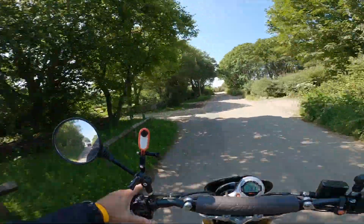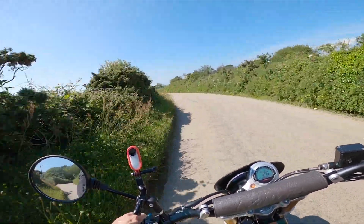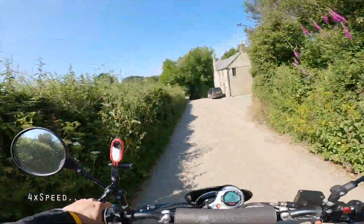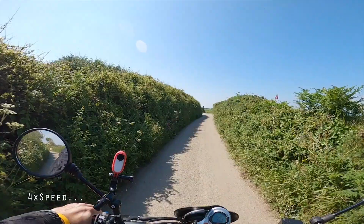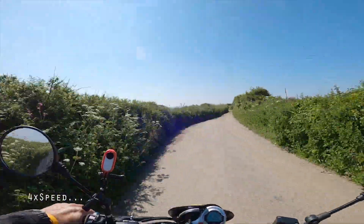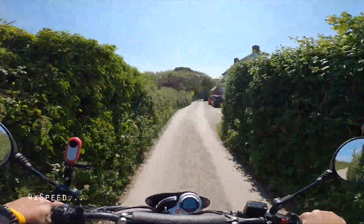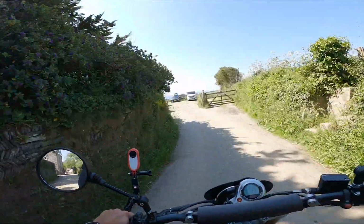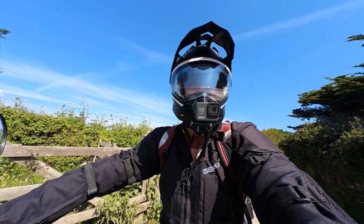Don't really know how busy this gets down here. I know there's a little car park, but we shall see what we shall see. It's quite lovely around here. More leafy than I expected. Bikes and cycles. As in push bikes? Oh, I'm going to ignore that.